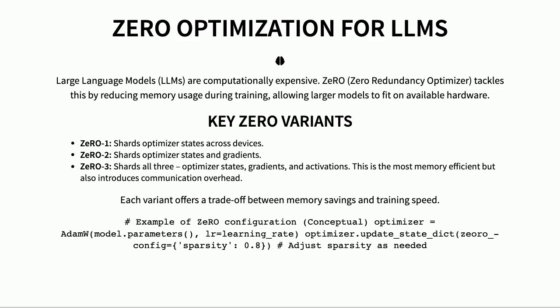Okay, let's talk about ZeRO, Zero Redundancy Optimizer. LLMs can be massive, and that means they need a ton of memory to train. ZeRO is a clever technique that helps us overcome this limitation. Basically, it reduces the amount of data duplication across devices during training.